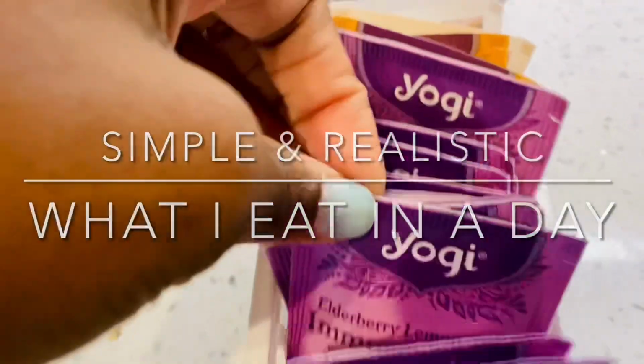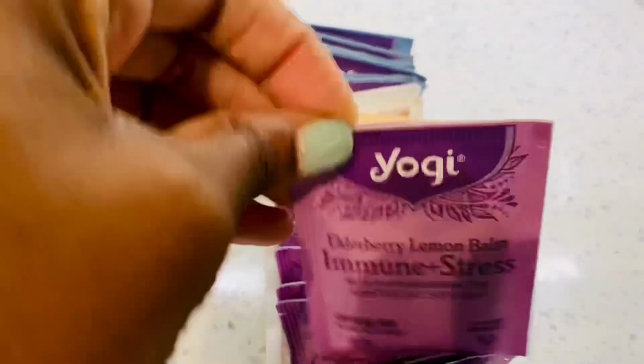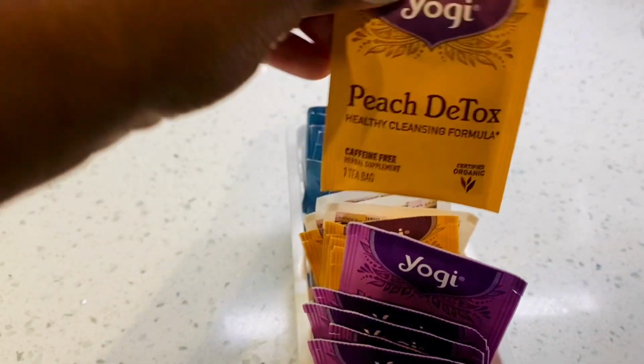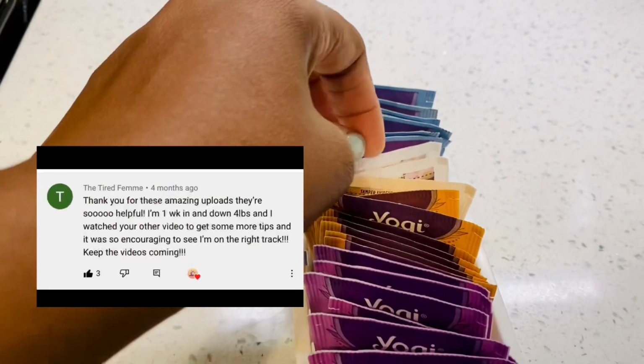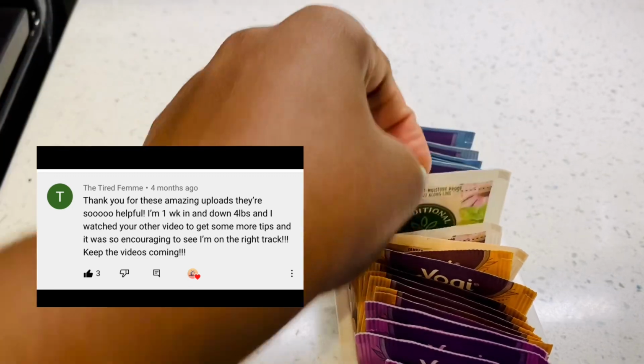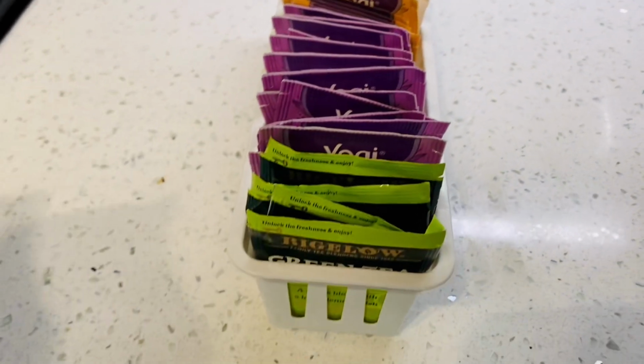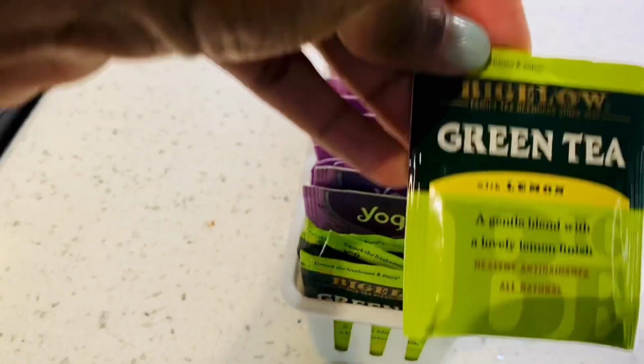I have so many. This one right here is with elderberry, really good for your immune system. Peach detox is really delicious and also helps keep down that bloating. This one, if you have a sore throat, I even have a bedtime tea just to relax me. But today I'll be doing green tea with lemon.